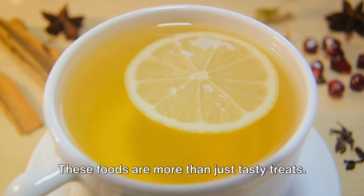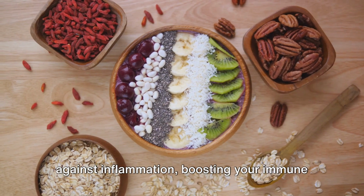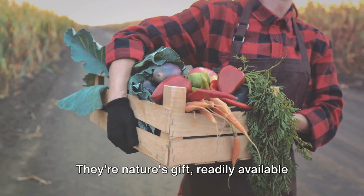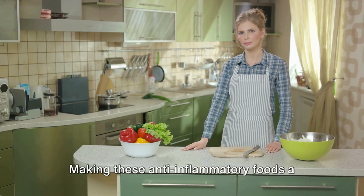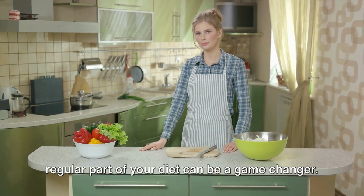These foods are more than just tasty treats. They're weapons in your arsenal, fighting against inflammation, boosting your immune system, and promoting overall health. They're nature's gift, readily available for us to enjoy and reap the benefits. Making these anti-inflammatory foods a regular part of your diet can be a game changer.